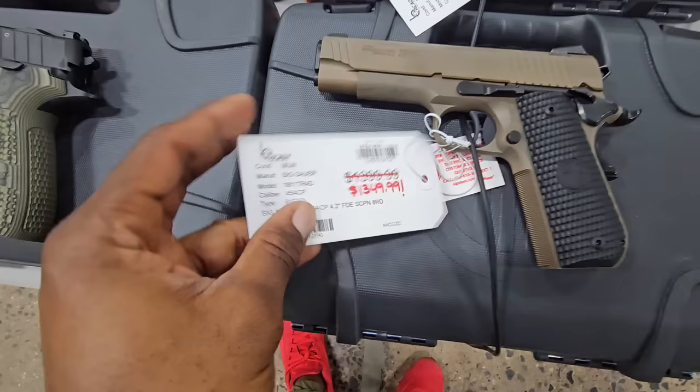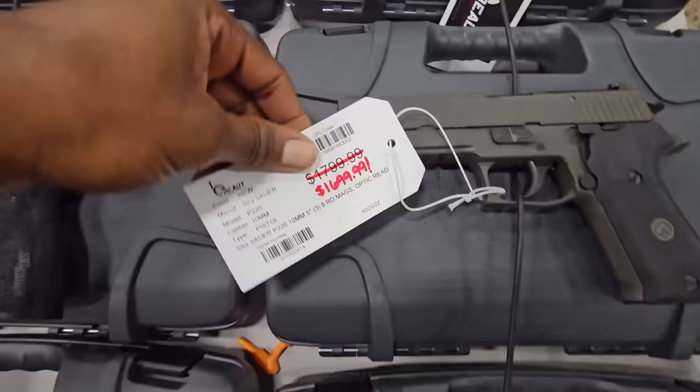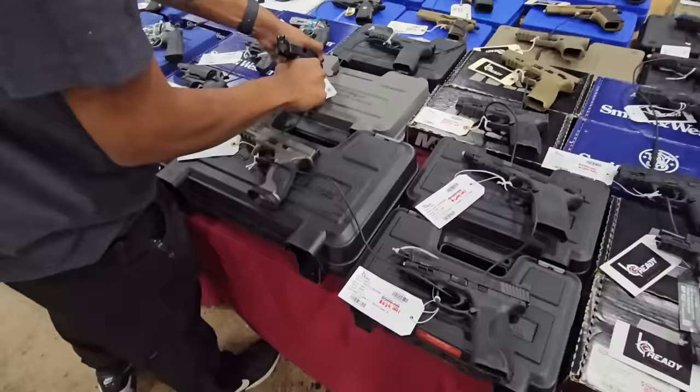Ta-da. Nope, that's not it. And what's crazy is I still don't have a Legion. Okay, so this is crazy right here. This is what I think should be comped.